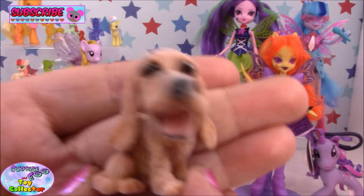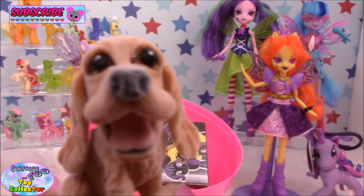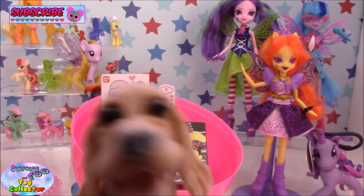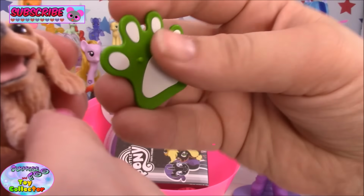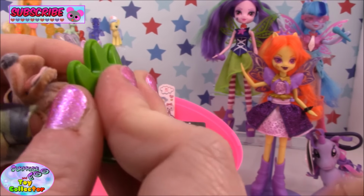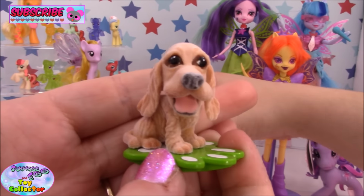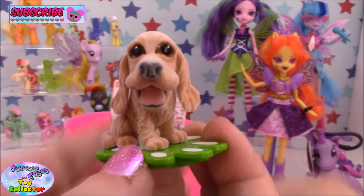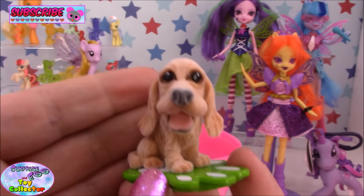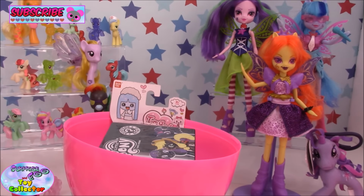Look, he's with... And we have a stand. We have his rock and roll stand. See if I can get him on today. I really, really love these. They're just super cute. We should be able to get more. Well, we're going to try.